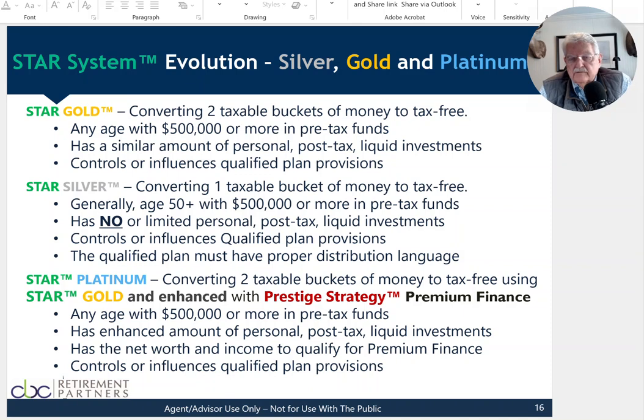Generally, we're looking to help people convert over $500,000. Now, you can do it at almost any level, but we try to stay with $500,000. And so under STAR Gold, they have $500,000 or more in pre-tax funds. They have a similar amount of personal money that we can use to structure also tax-free, and they control or influence a qualified plan. So we can't do this for somebody at General Motors. We're talking about small and medium-sized business owners who have the ability to control their retirement plan.